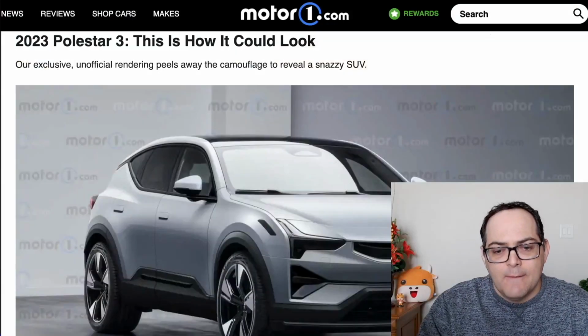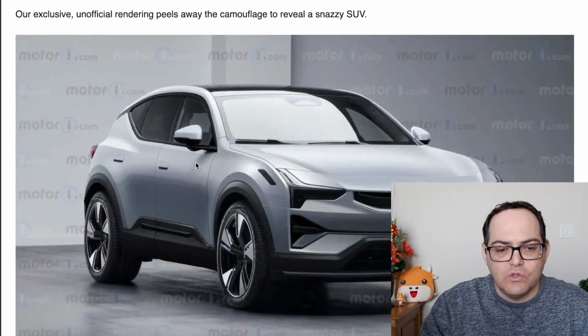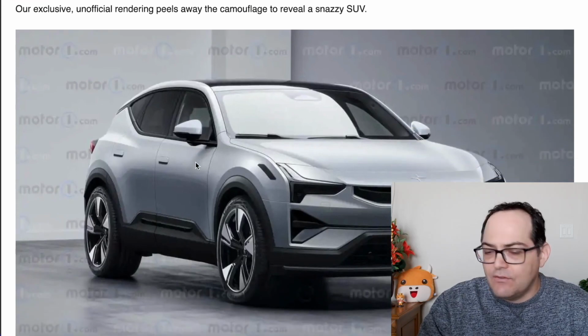It is going to be its brand new SUV, all-electric, all-American made vehicle that is going to be made in South Carolina, and we do now have an unofficial rendering of this vehicle, and I did want to share this with you from this article from motor1.com. It is the 2023 Polestar 3, and this is how it could look. This is our exclusive unofficial rendering of this vehicle.